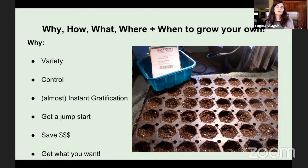When you go to those big box stores, people are a little careless sometimes with the tags. They may move a tag around and you may not be getting what you really want. So that's my cautionary tale. That's one final reason you should really grow your own.